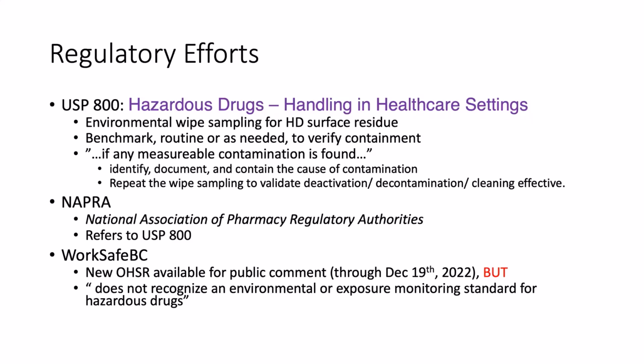in an effective way. NAPRA is the National Association of Pharmacy Regulatory Authorities. That's a Canadian body. They simply refer to USP 800. And then I wanted to just mention that WorkSafe BC is actually going through a review of the section of their occupational health and safety regulation on hazardous drugs. It's out for public comment now.